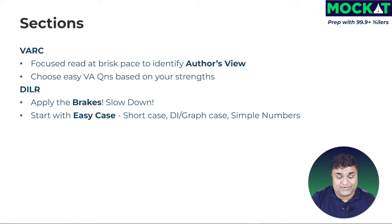It's what students keep asking. A short case. A short read is typically going to be slightly easier for you to capture the conditions and all of that. A graph-based case, or a DI case with a table and all of that, generally tends to be easy. That's how it's been in the past as well. You could rely on that. Always could be a tough one as well, but you don't miss out on an easy case.